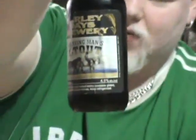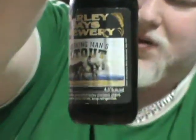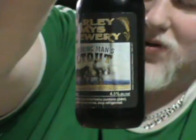And we have Barley Days Brewery's Working Man Stout. It is made with barley, hops, water, and yeast. It is 4.5% alcohol, brewed by the Barley Days Brewery in Picton, Prince Edward County, Ontario. This is cloudy, bro.